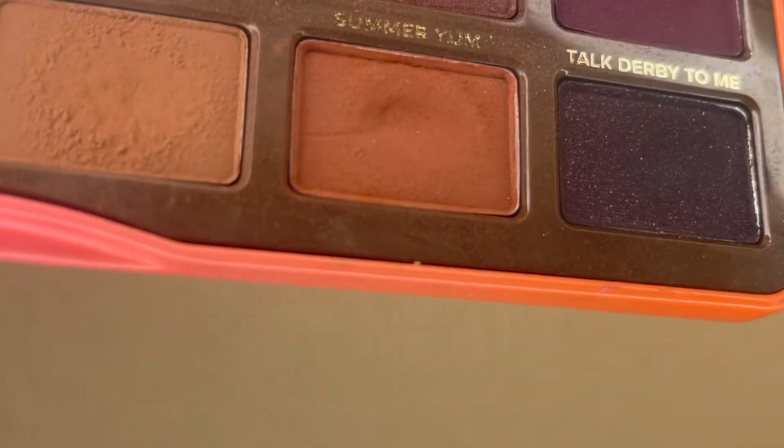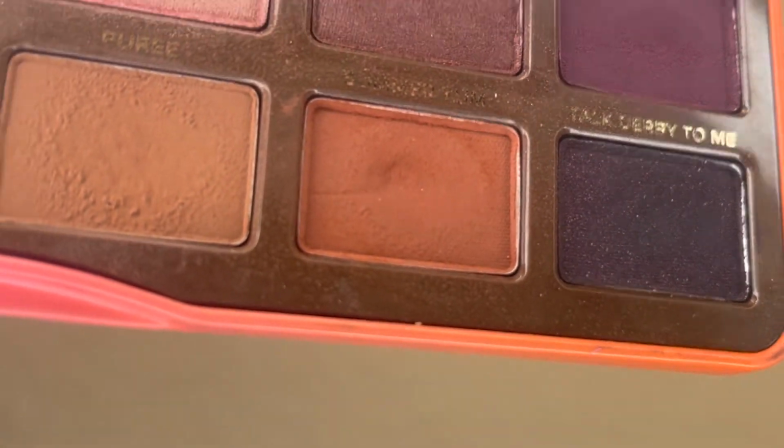I have been using it consistently. After last update, I'd used it 37 times. And in the past 6 weeks, I've used it a whopping 26 more times. Yeah, 5, 10, 15, 26. So that's a lot. I was very faithful to this shadow. That's a total of 63 uses, which is a huge amount.